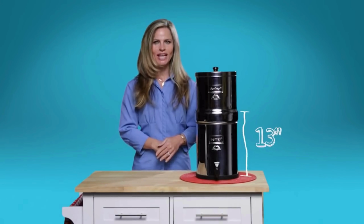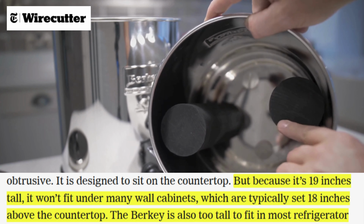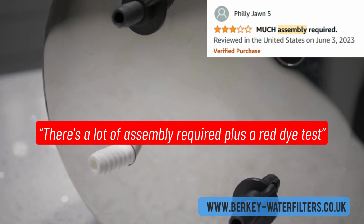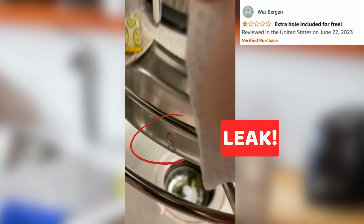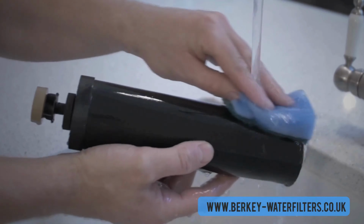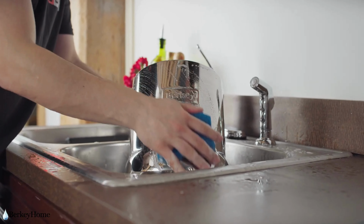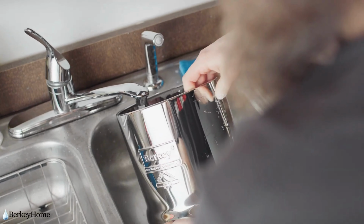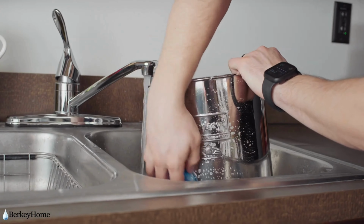On the other hand, Berkey systems can be tricky to install and maintain due to their design and size. Users often struggle with assembling and cleaning them, making them less convenient to use. Some people have reported leaks and water spills from the rubber spigot. To avoid changing the filters too often, you need to clean the Berkey filter regularly with a Scotch-Brite pad every 3 to 6 months, which improves the flow rate by removing some of the accumulated debris.